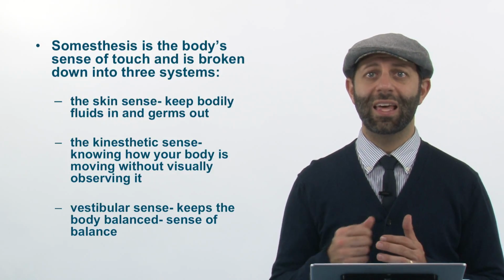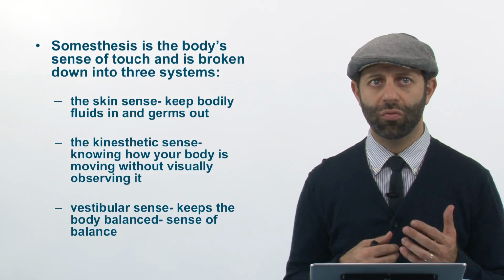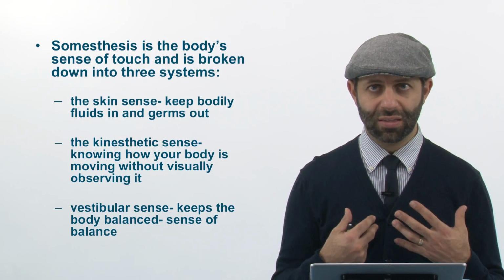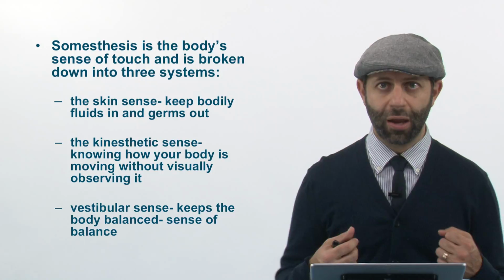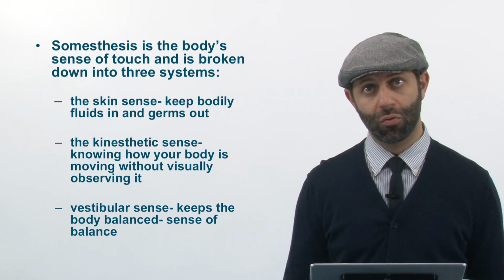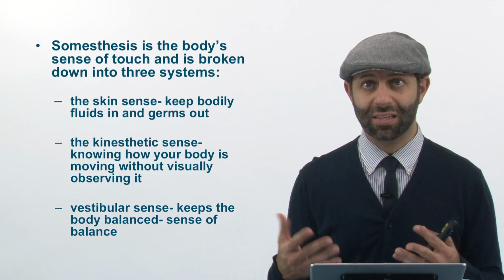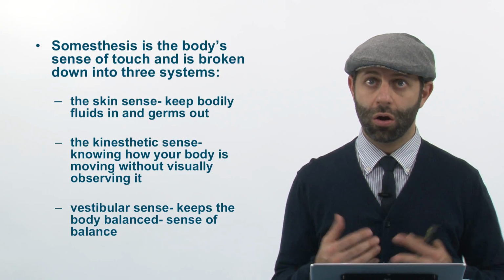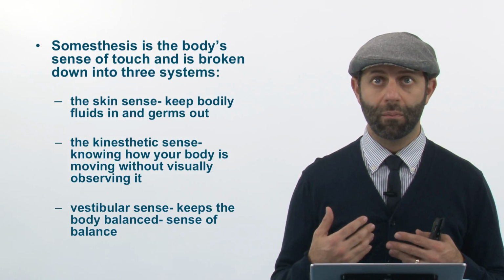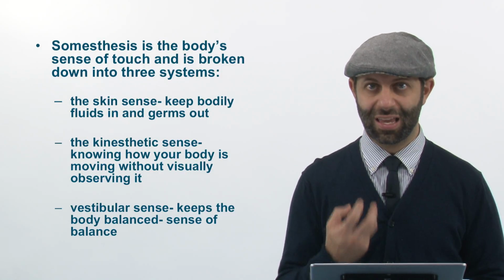Next, we talk about the kinesthetic sense. The kinesthetic sense is knowing how your body is moving without visually observing it. So it's this internal sense of awareness of movement of my body. I'm not looking at my feet when I'm walking, but yet I know where they're moving. I'm not visually looking at my hands right now as they're moving, but I have a sense kinesthetically where they are. So this holds true for various parts of the body, the mouth, the eyes, and all of the rest of the body has this kinesthetic sense.